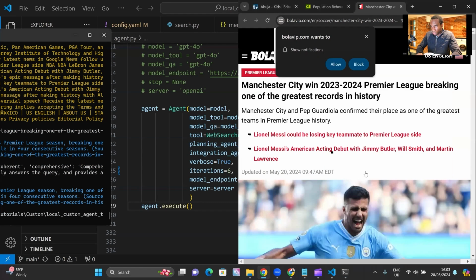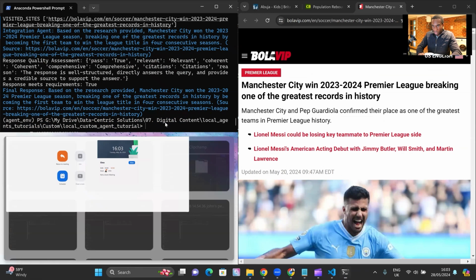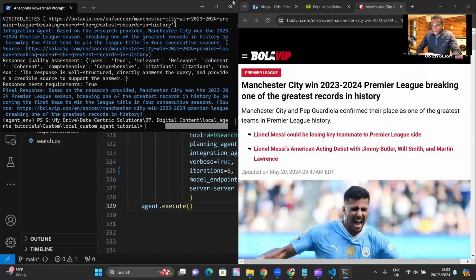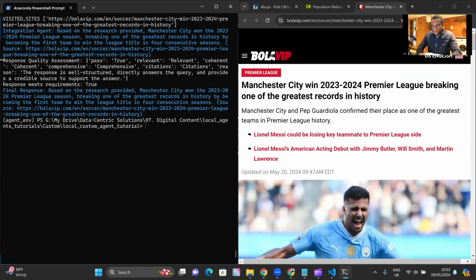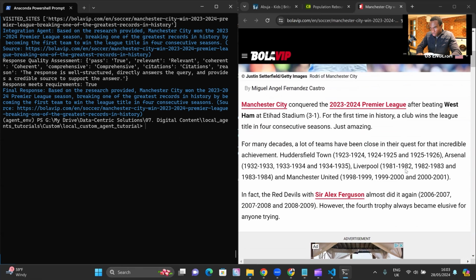Let's close that. There we go. So we have our response here, and straight away we can see Premier League, Manchester City win 2023-2024 Premier League, breaking one of the greatest records in history. That seems almost verbatim from there. First time in history a club wins the league title in 4 consecutive seasons. So that is another pass for Llama 3 70 billion. So the model is doing pretty well so far.